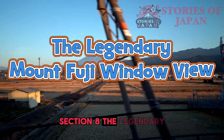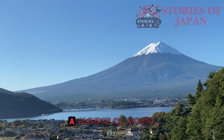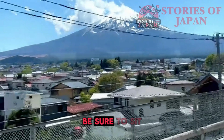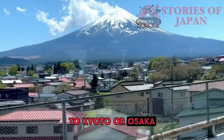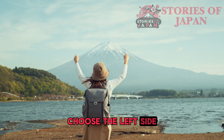Section 8. The legendary Mount Fuji window view. No trip on the Tokaido Shinkansen is complete without attempting a glimpse of Mount Fuji, Japan's most iconic natural landmark. To catch the best view, be sure to sit on the right side of the train when traveling from Tokyo to Kyoto or Osaka, specifically seats labeled A. If you're heading in the opposite direction, choose the left side.